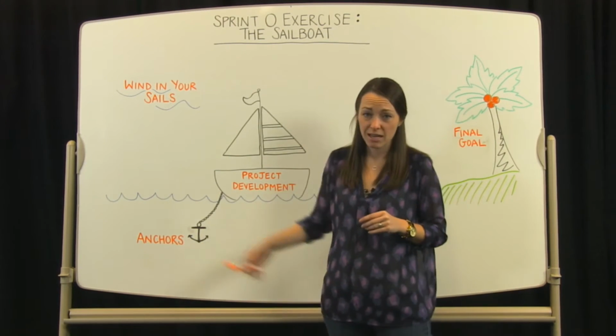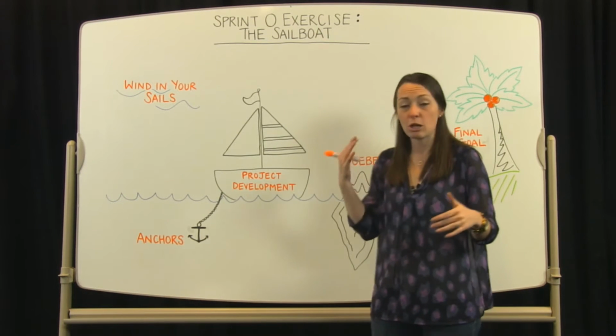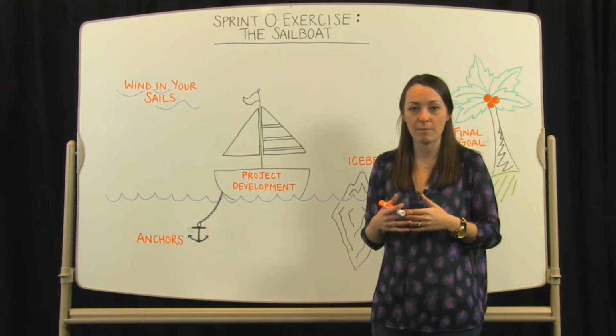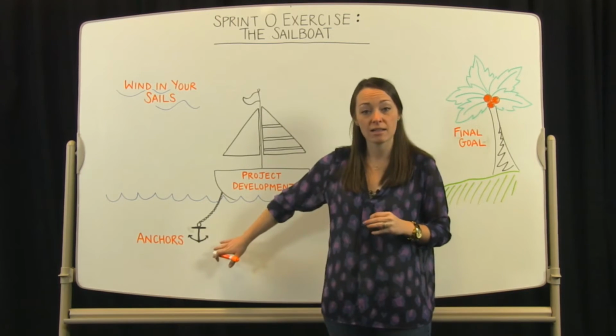Next is anchors. Anchors are going to be things that might drag us down in the project. Do we have slow turnaround times? Is there a chance that there might be a break needed, or we might have delays with integration in any way? Anything that could drag us down.